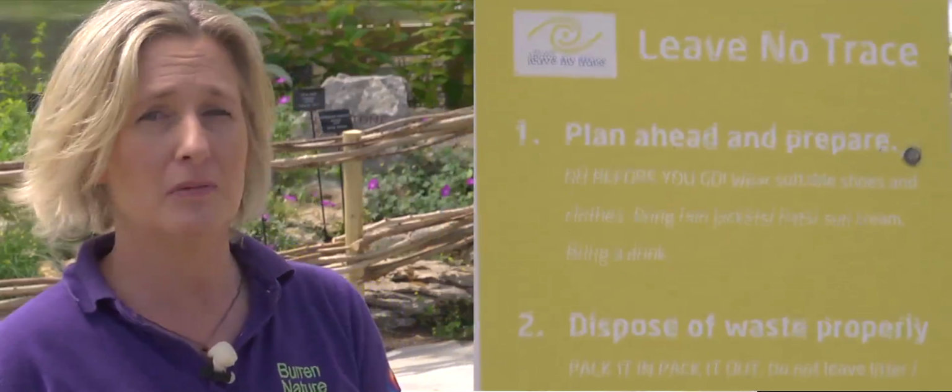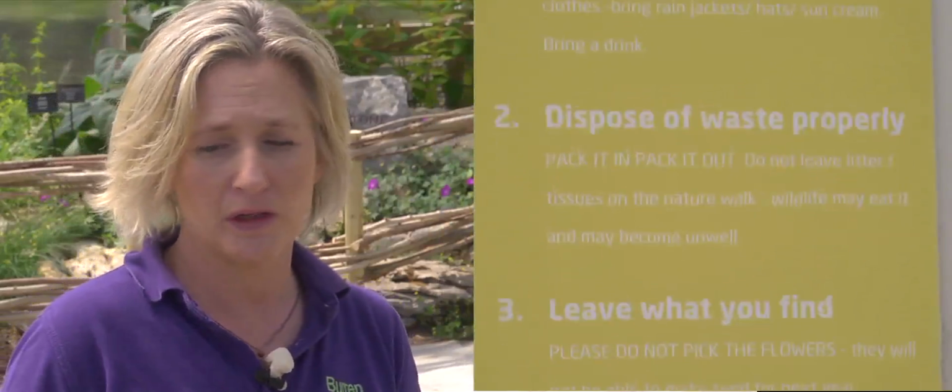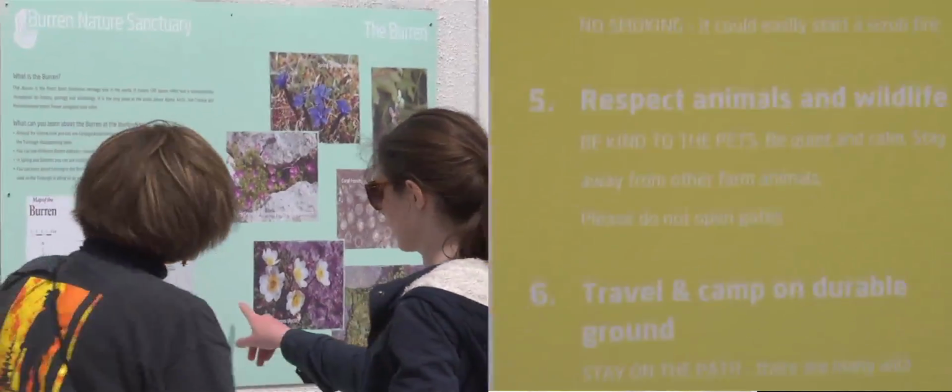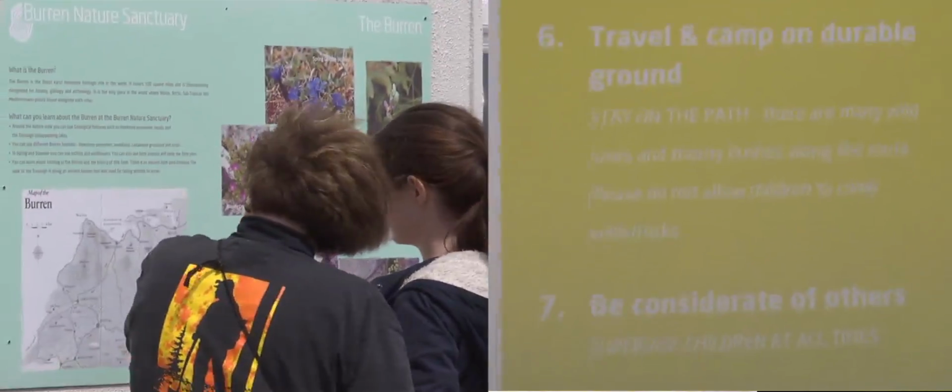They would then leave armed with the knowledge as to what they're looking for, botany-wise, and how to engage with the landscape in a sustainable manner. So on the map of the farm and the nature walks, they also have directions to other sites in the Burren and the Leave No Trace principles, and how to negotiate the Burren and find what they're looking for without disturbing our precious limestone landscape.